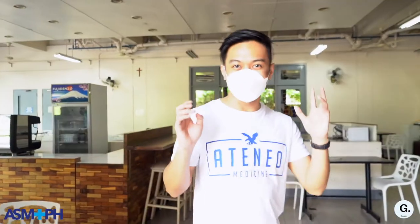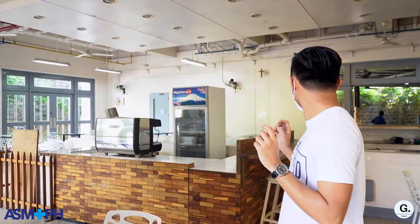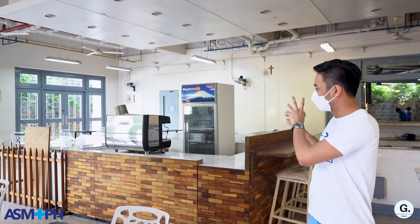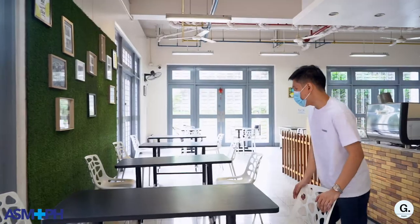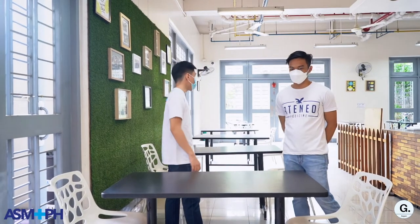Okay, so this is our cafeteria where we have a few food stalls here where you can get your lunch. And so right here we have Capedad, which is our coffee area. And then we have here Zika. So this is the main concessionaire. Back before the pandemic, this was all put together so you can sit with your group mates and your friends during lunchtime or break time.